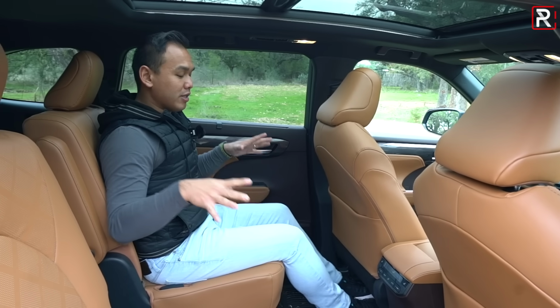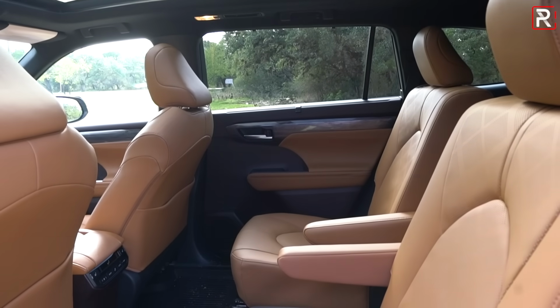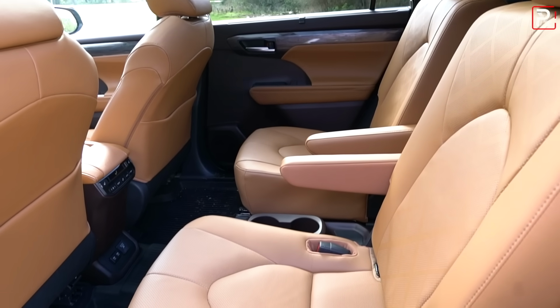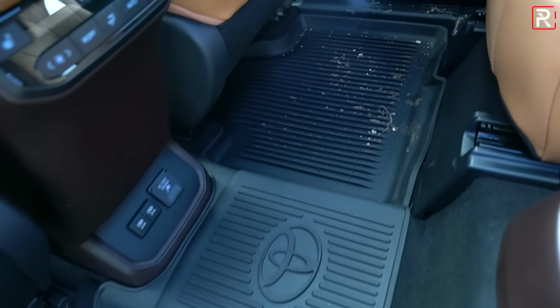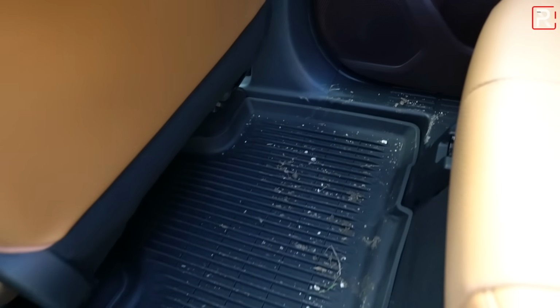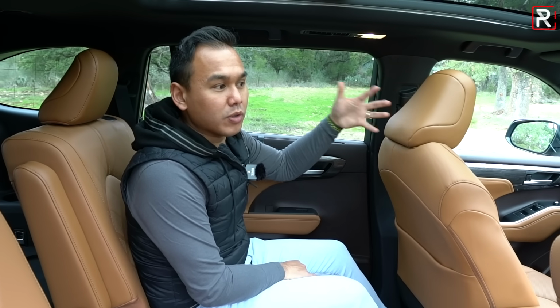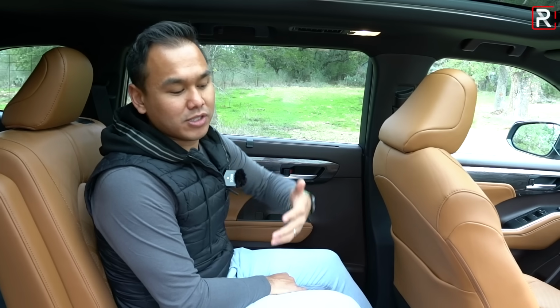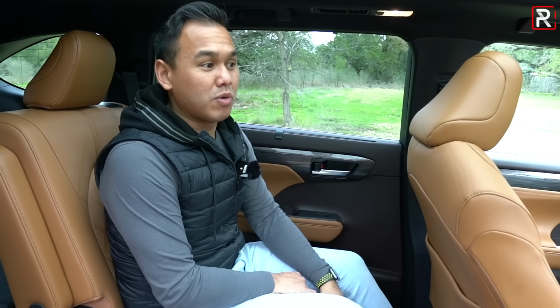Now, the second row area actually is very spacious. Toyota says that they've increased the legroom here by about 2 inches. They rated it about 41 inches of legroom, which is pretty good. This is actually more than what you get in the Telluride and the Pilot. However, I did notice Toyota downgraded their front seat legroom from like 44 to 41. So it looks like they took the legroom from the front and gave it to the second row seating here, which is, I guess, okay if you don't want more space in the front.